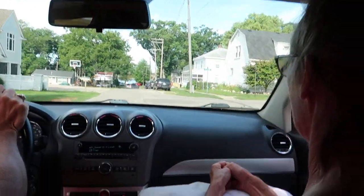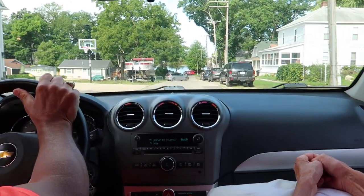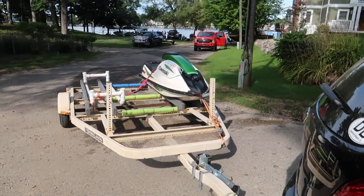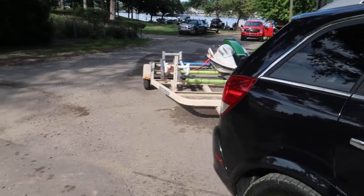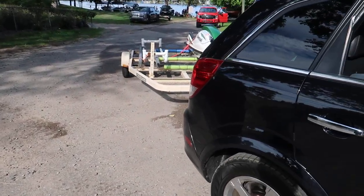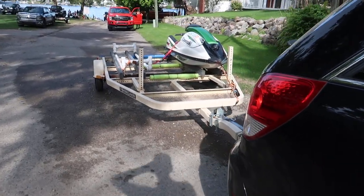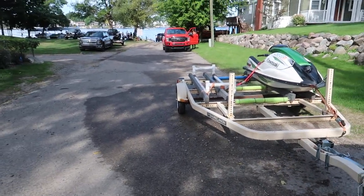we just got to the boat launch road, and what would you say? Is it pretty heavy traffic? Yeah, there's 5 or 6 cars. There's actually not that many people here yet. I'm pretty happy.